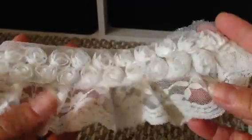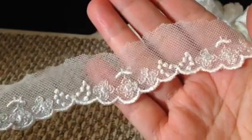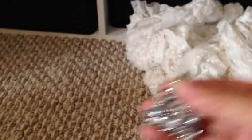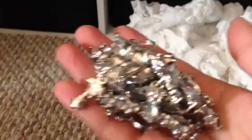And then I found this trim, and I've never seen this before. It has like rosettes with lace at the bottom. So I thought that was gorgeous because I've never seen anything like this and I don't have anything like that. So I picked some of that up. And then here's some more lace trim that Vicky shared with me. And then I found these. Never seen these before, these blings. Look at, they have the dangly part right here. Super gorgeous. And this is like a roach maybe. So I picked up a few of those.